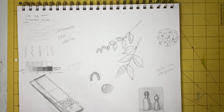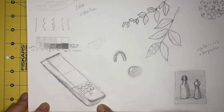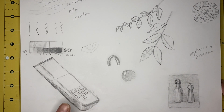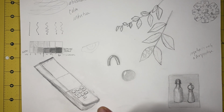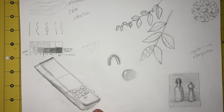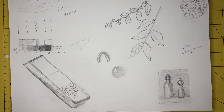Let's get in a little bit closer again. So she starts off with the observational drawing. This remote just happened to be there, so I started to draw this. Again, this may not look like the best drawing you've ever seen in your life, but I'm very proud of this. This is not something that I would have been able to just sit down and do. I did have to watch the class and listen to her tips and things like that.